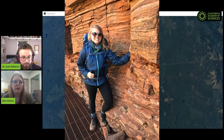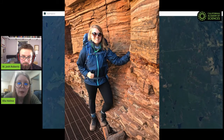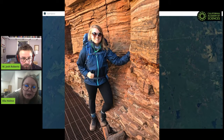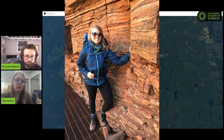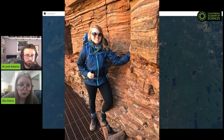And I chose this one instead of showing a picture of the Gunflint because I think you can see the layers a lot better here. So you can see around my head, there are some of the darker looking layers and some of the lighter looking layers. Those darker layers are the more iron-rich layers because they're more red. But yeah, you can just see the layering here is really cool.